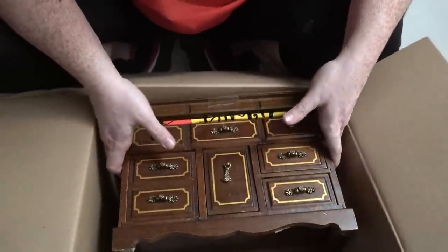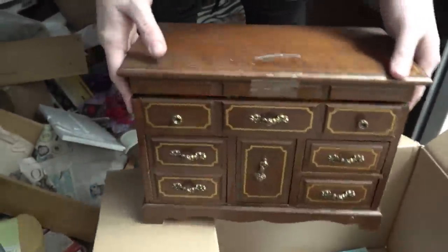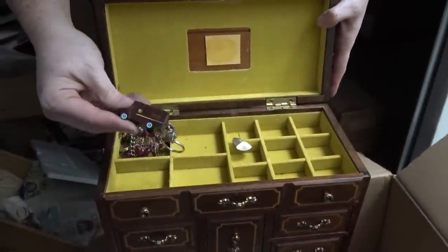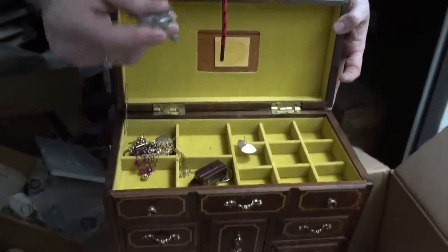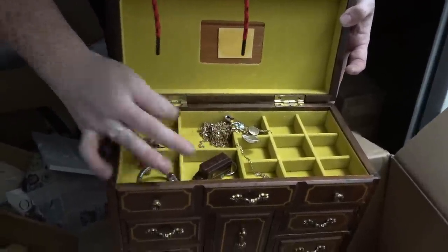Look at this. Check that out. That's a good looking jewelry box right here. Come on. Let's see what we got. There's some stuff there. There's some bags in here. Little UPS car. This thingy. No, I don't see a marking on it. There's little lockets.